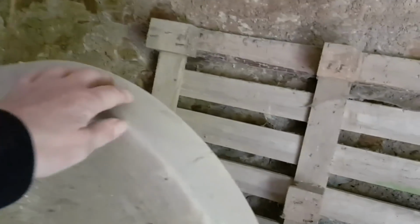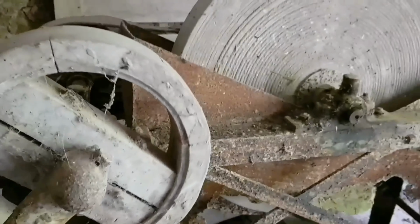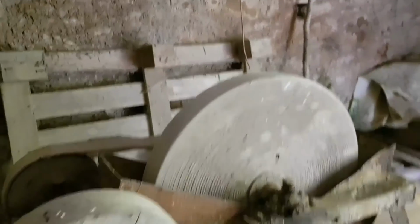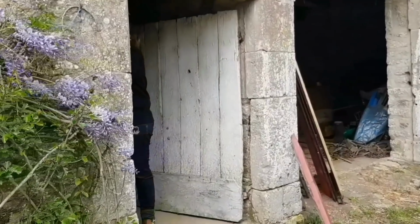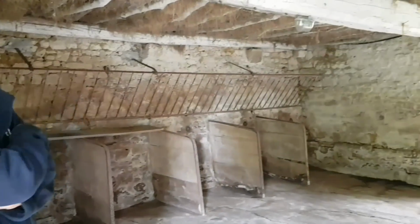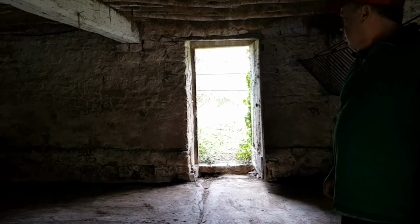Is that for sharpening something? Oh, it still works. So what animals would have been in here? Probably cows. Yeah, it's like cows. Outside. Yes. They had horses here. The stalls look a bit small for horses. Yeah, it's like cows, isn't it? Donkeys, actually, cows.